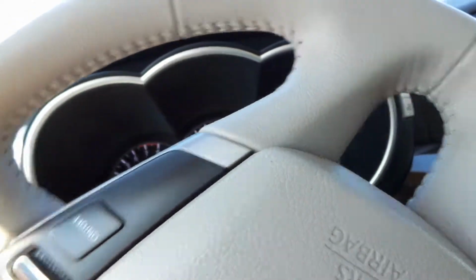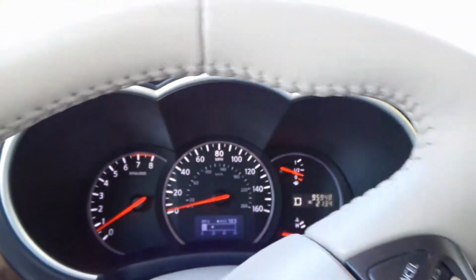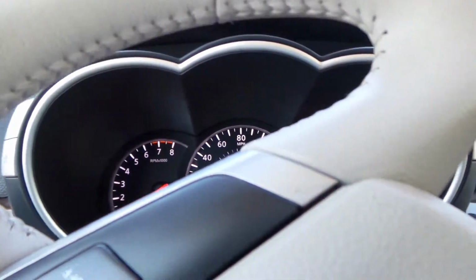I mean, I drove this a couple of times, and she's actually in great shape.